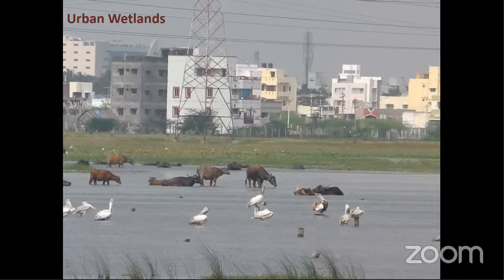Another aspect is that one of the major natural reasons for bird mortality is bird malaria. Like human beings, birds also have malaria. It is caused by the same genus of parasite, called Plasmodium. In fact, bird Plasmodium is used as a model system to study human Plasmodium infections.